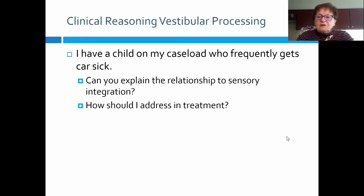Okay, when riding in a car, this is a situation where the vestibular system is giving you one kind of information and the visual system is giving you another kind of information. Namely, your vestibular system says you're centered in gravity, you're sitting and you're not moving in space.